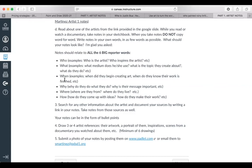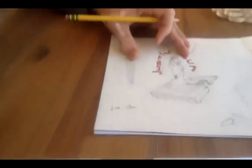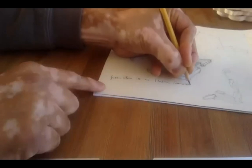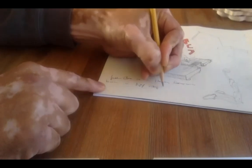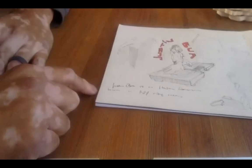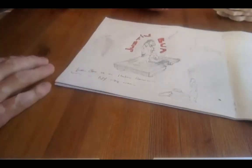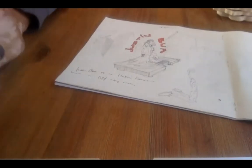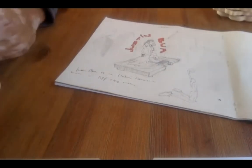Let me point my camera at it. So I'm trying to come up with some who, what, where, when, how. Right down here, I just started writing, Justin Bua is an Italian American born in the New York City area. I just answered who he is, right? Now what? What does he paint? He paints in the style of 1980s, 1990s hip hop mostly, but he does kind of incorporate other pop iconography, etc. Right? Where? It's mostly, you know, global.